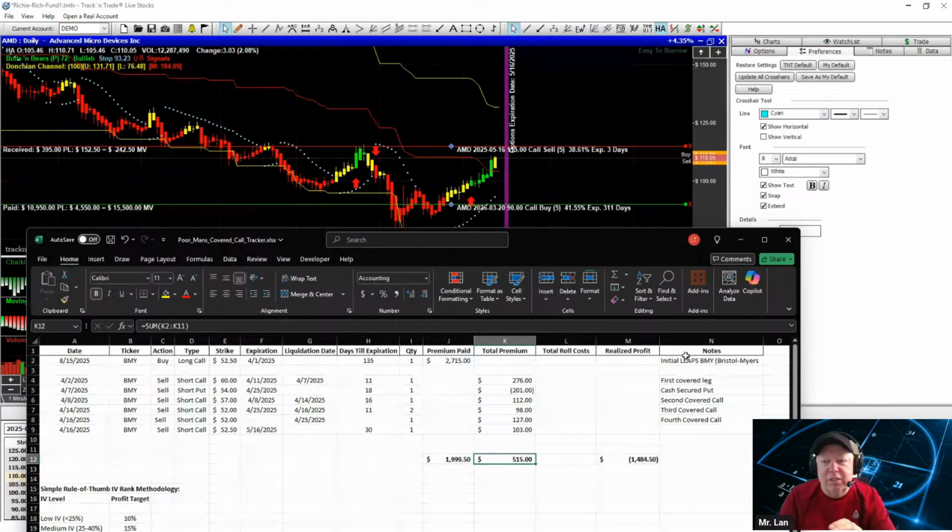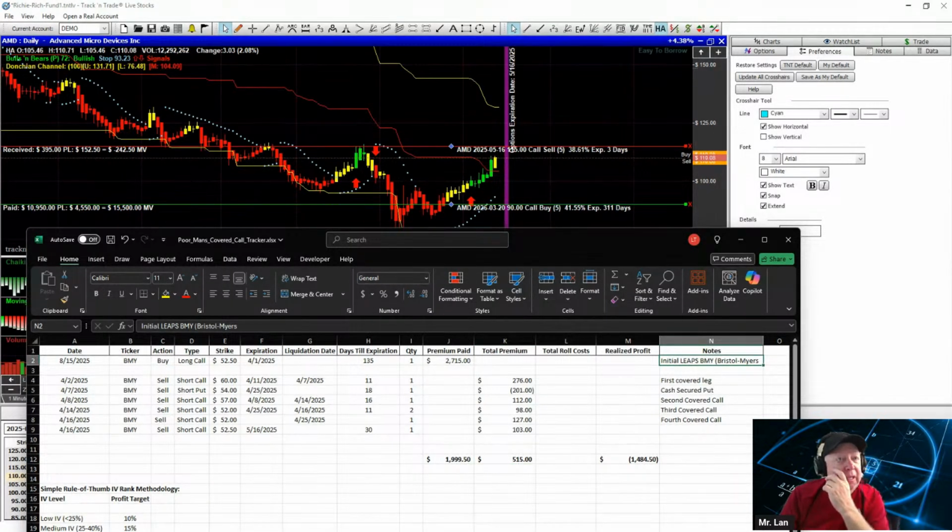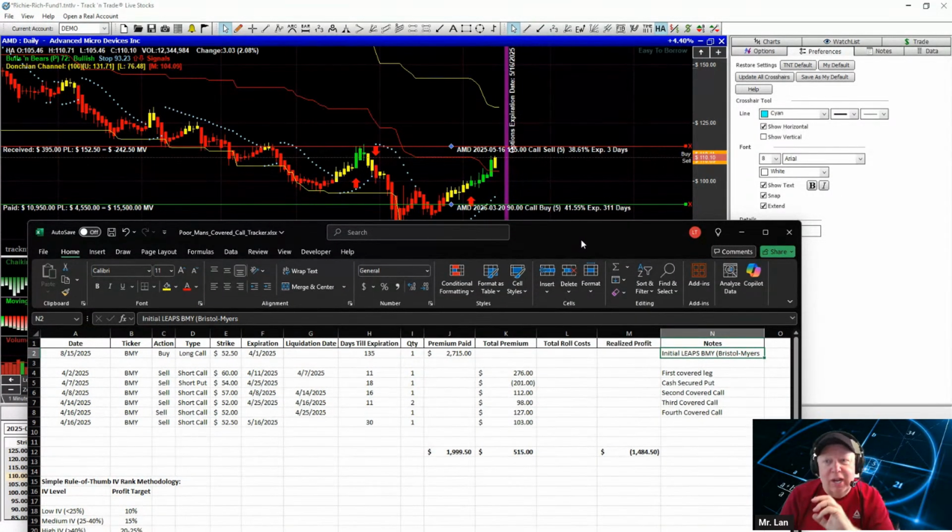Now this is Bristol Myers. This is not the AMD, because I haven't done it. And as I mentioned before, I'm not very good at tracking the demo stuff, the classroom stuff. So I apologize for that. I spend more time tracking my real money accounts, and so I don't get a lot of time to come over and track the demo accounts. But we need to do that, and I need to spend some time and get a couple of these tracked up, and then we can put them into the spreadsheet, and I can get you the spreadsheet.